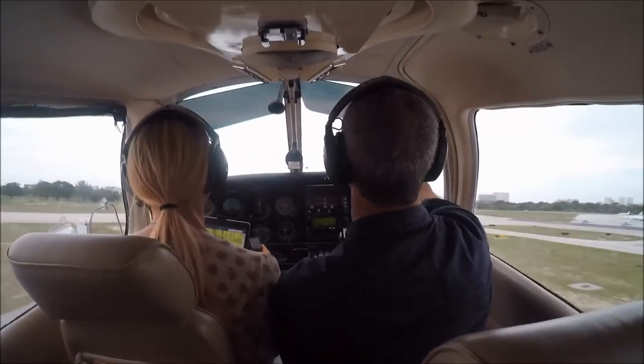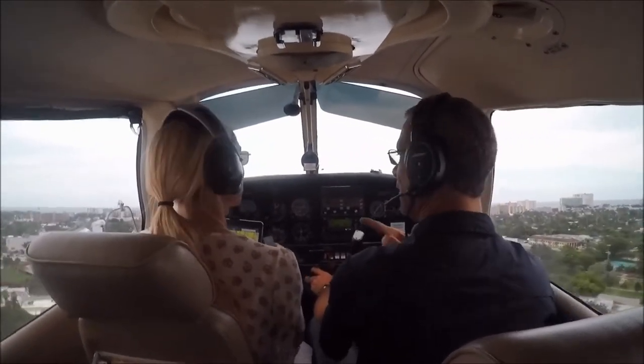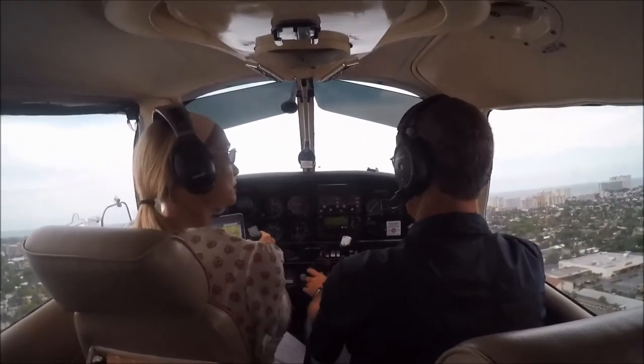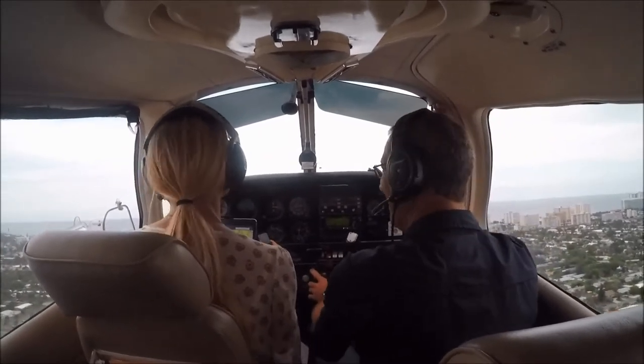Head for that crane. Remember, 2-4 Quebec, make right traffic. Right traffic, 2-4 Quebec. I don't know if we can do that. No? You're going around to the left so many times. I know. You do it, Mark.